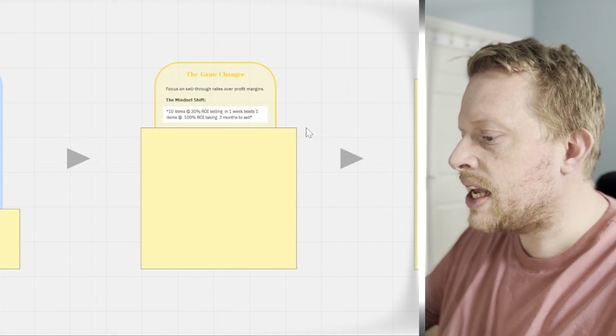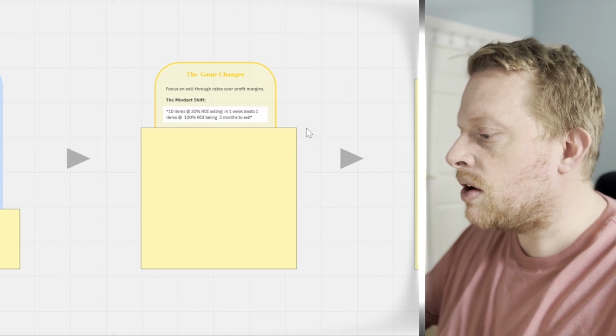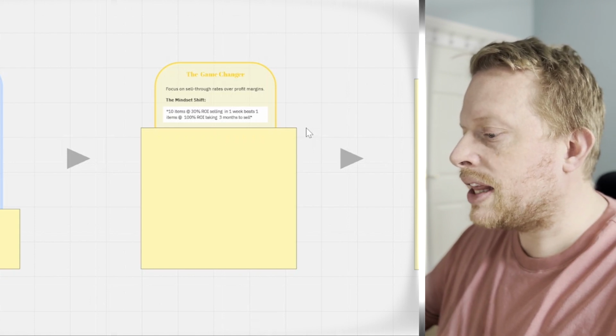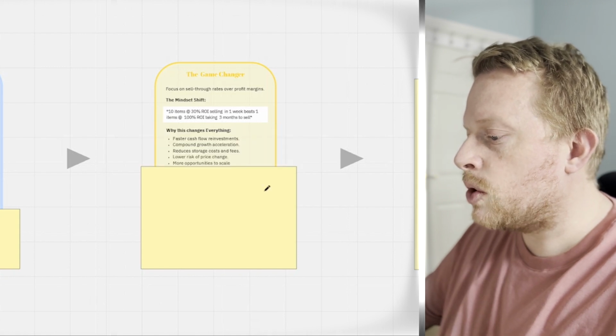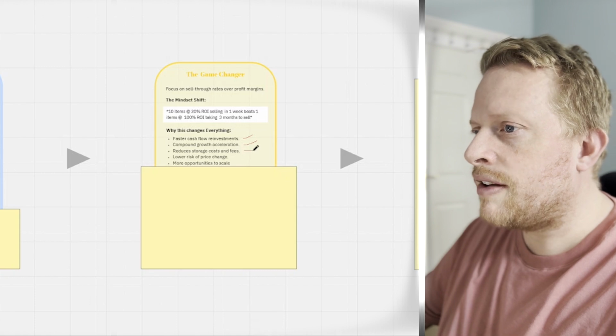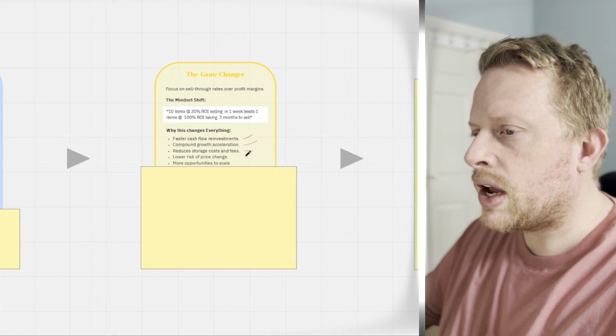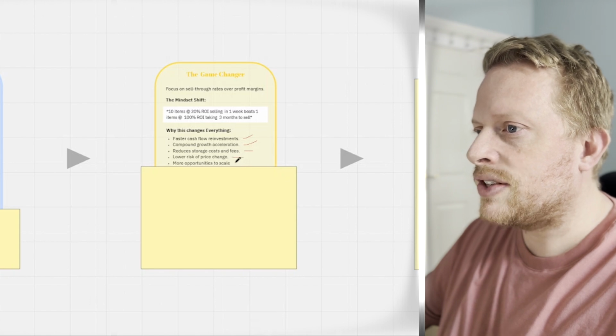I'd rather sell 10 items with a 30% ROI that move in a week than one item with 100% ROI that might take 3 months to sell. I could reinvest my profits more quickly and compound my growth. It also reduces storage costs and fees, which obviously free up even more cash. There's far lower risks of price changes, and it just gave me way more opportunities to scale.